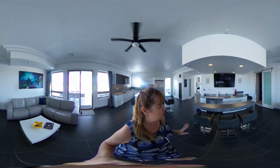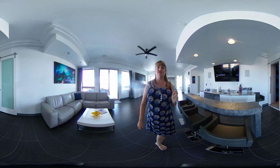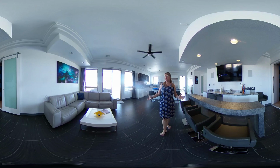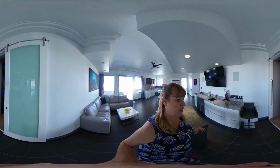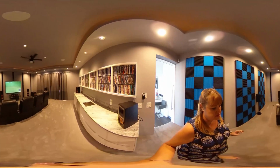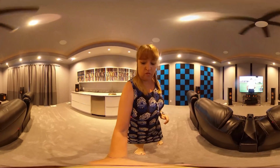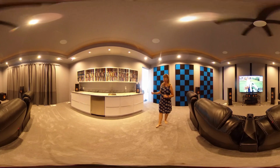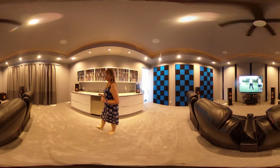Here we have the wet bar that offers not only the sink, but it also has its own mini refrigerator and ice maker. Nice open space, lots of lighting, all recessed lighting. And in here, we have a state-of-the-art theater system with built-in fridge in the countertop, again with the granite, just beautiful. Built-in sink, lots of room for all your movies or whatever you want to put in here.